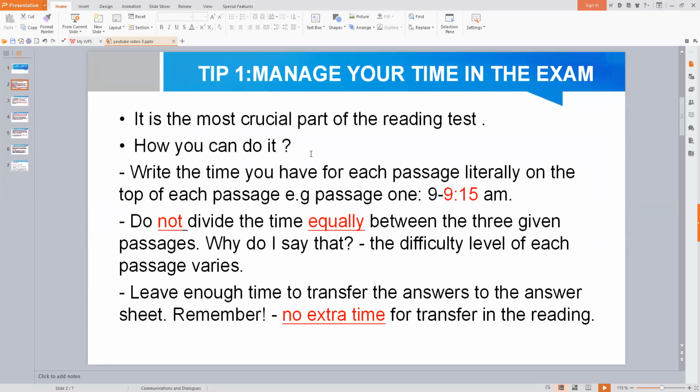So the first tip, the most important tip: manage your time in the exam. I don't know how to stress it enough. It is the most crucial part of the reading test. It is vital that you manage your time well. I know many students who don't manage their time well, and then they end up getting a bad score, bad band, not because their reading is bad, but because they didn't manage the time well. So you see how important it is?